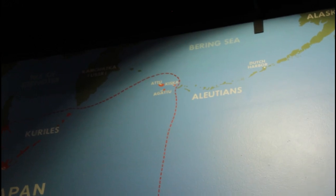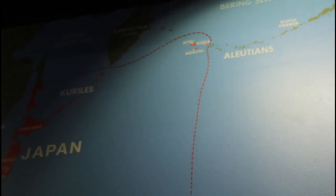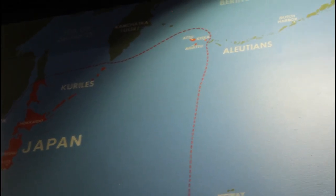And actually, you can't see it that well because of the flare, but up there, there's three islands, Matsu, Kiska, and Agatsu. Those were part of the island chain called the Aleutians, and that was Alaskan territory. So they actually invaded and took those islands for a little bit. That was the only time where American territory on the mainland was occupied by an enemy during World War II.